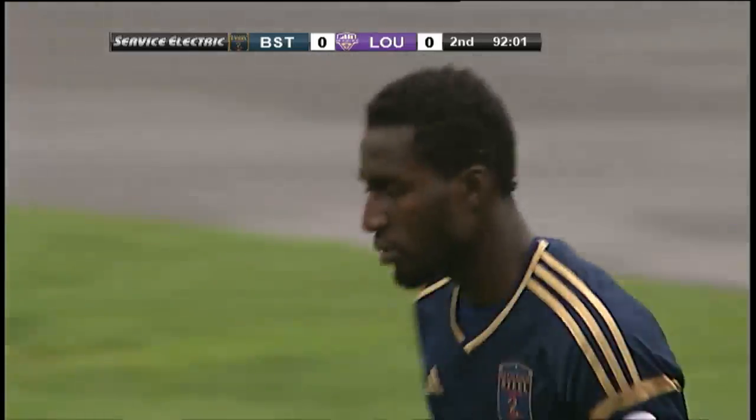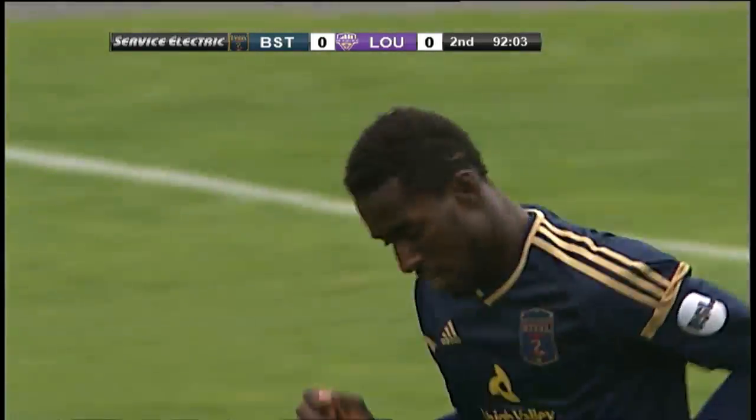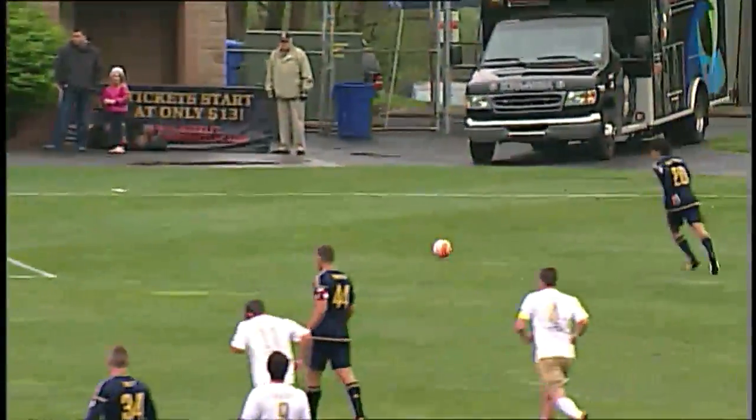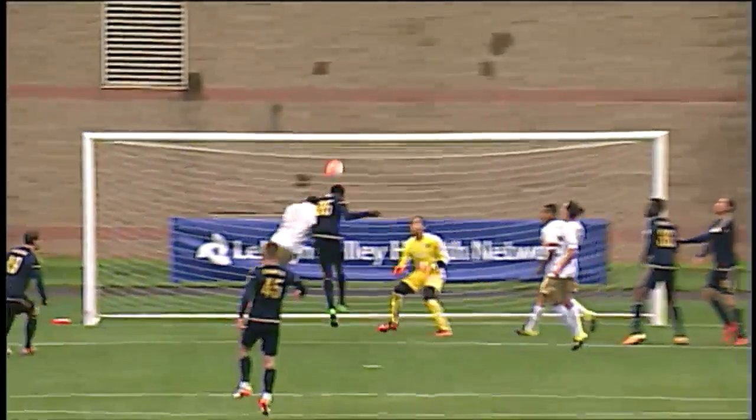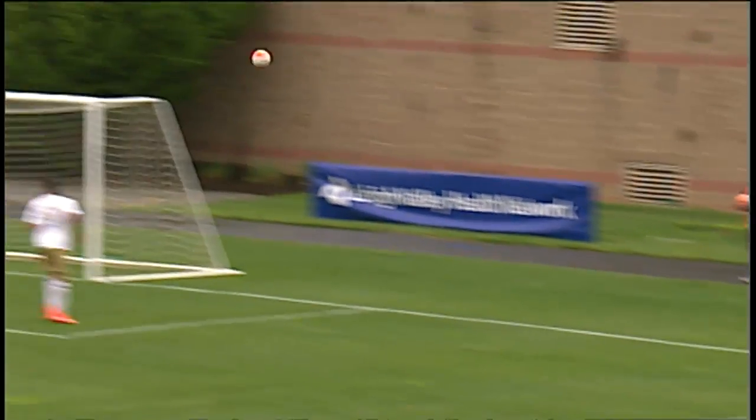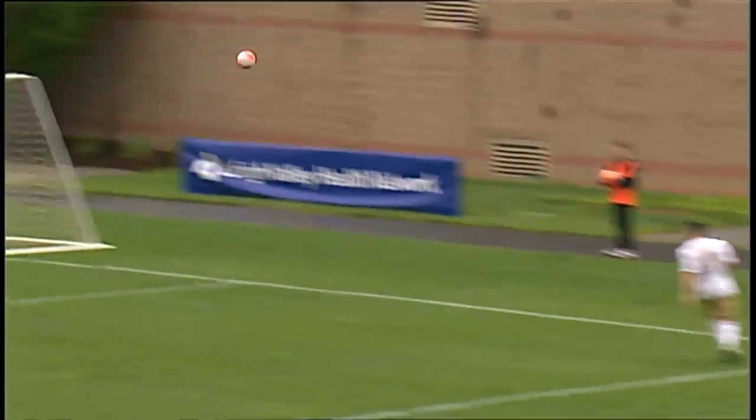Wow. Oh boy, that was a chance. Could have been the hero. Restrepo gets the ball here, picks his head up, floats a nice ball in. Derek Jones runs in here. Get over it, son. Put the ball in the back of the net right there. Kick it any easier than that. Sure, he's going to want that one back. It's a beautiful cross by Restrepo. Could have been the hero.